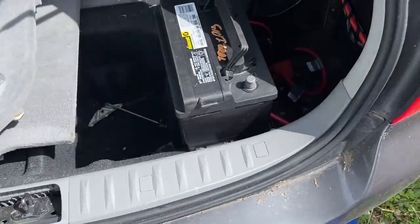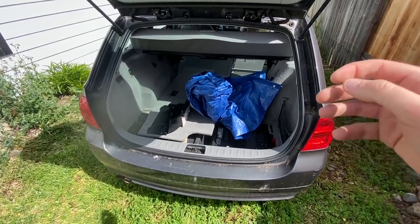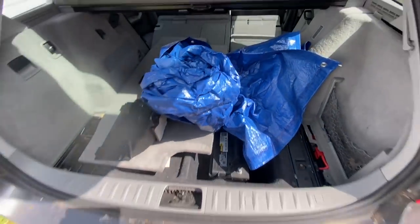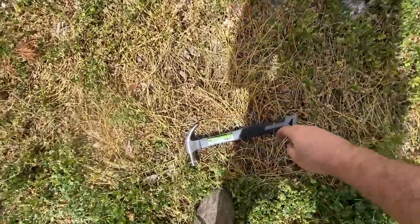I got inside the trunk. I have a new battery that I got from Pick and Pull, so I'm going to go ahead and slap that battery in the car. But honestly, no luck. So basically, as of right now, I'm kind of freaking out. I'm like, yo, okay, it's not starting up with the new battery.